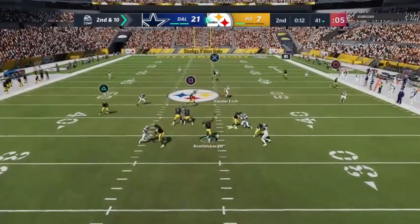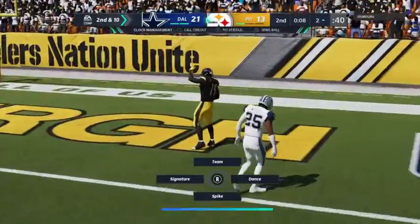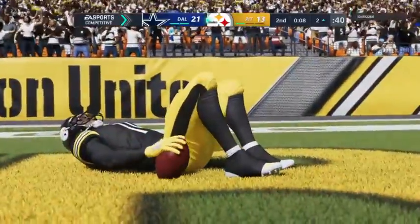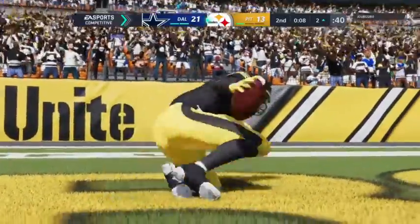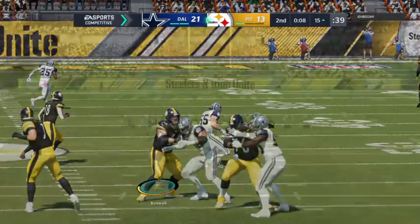Throwing again, it's Roethlisberger. Going top shelf for Smith. That's caught inside the 20. And into the end zone. Touchdown, Pittsburgh. Juju Smith-Schuster in the final seconds of the first half. Then the Steelers are able to make this a close game again. Terrific. Touchdown. I know we've got a game now.